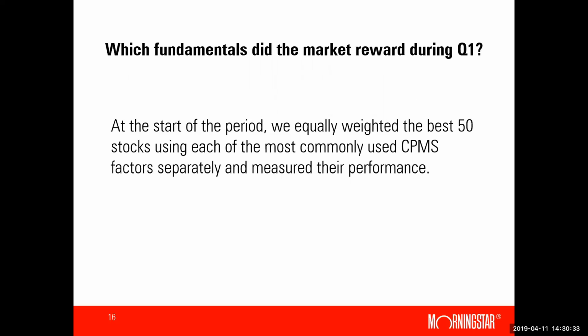Now, this is a test that we do on a quarterly basis. We basically take a look at the fundamentals that the market has rewarded during the quarter. We select a single variable, and we take the best 50 stocks, as if we had selected those stocks based on that one single variable, and we see how they have performed.